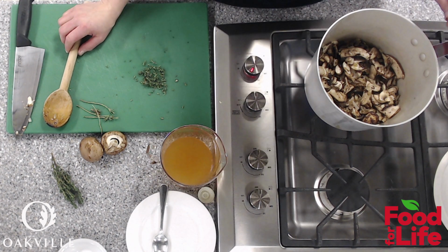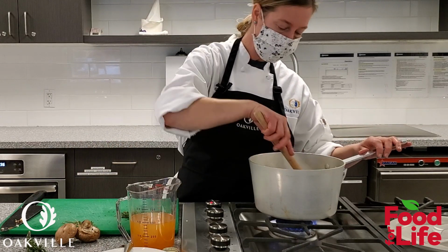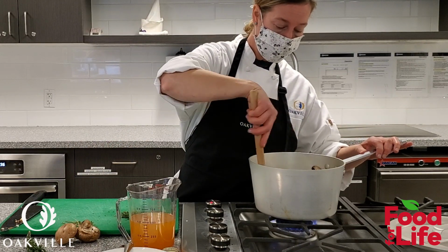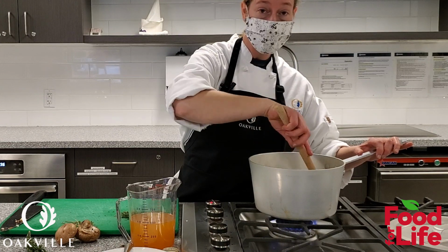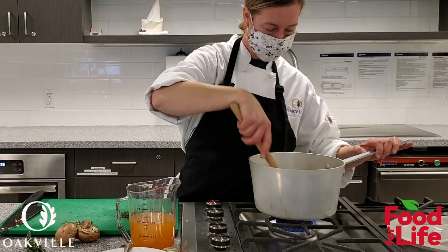So now that our mushrooms are becoming a little bit soft, what we're going to do is we are going to add our vegetable stock. If you don't have vegetable stock, that's okay. You can use chicken or even a mushroom stock.